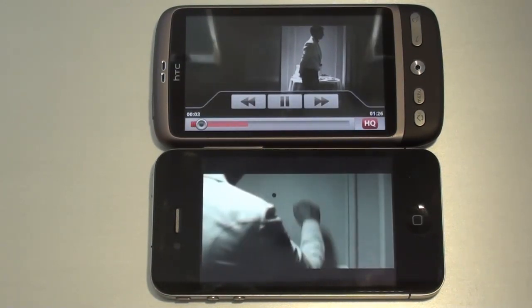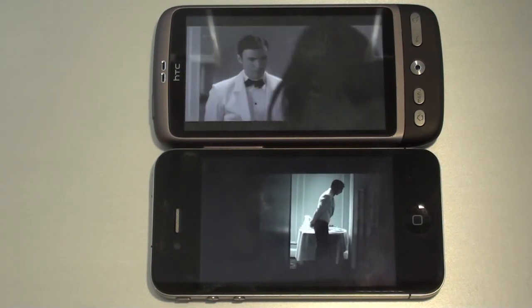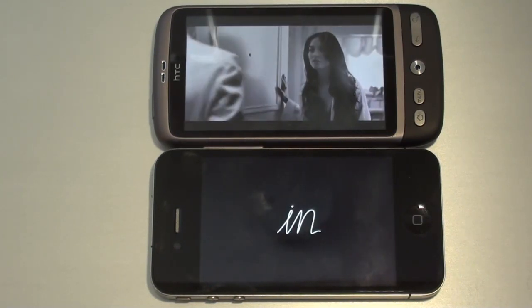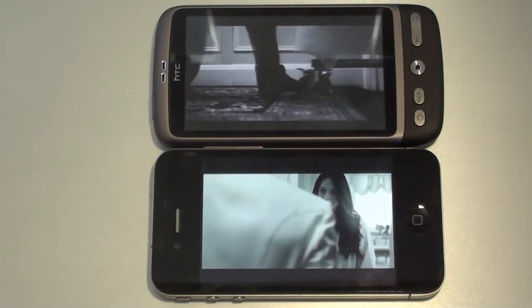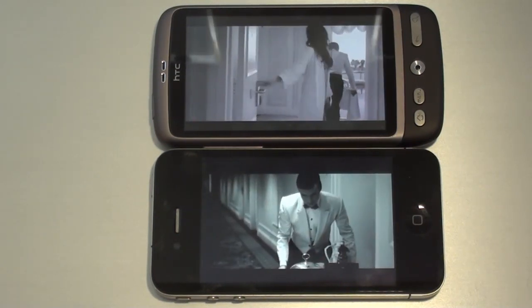Room service. Room service. Can you put it over by the window?